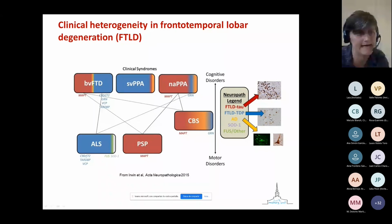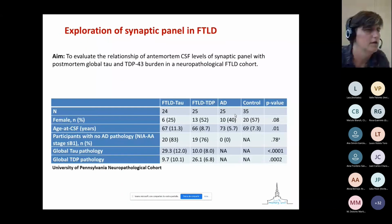So we contacted some collaborators at the University of Pennsylvania who have a cohort of antemortem CSF and postmortem tissue from patients with FTLD-tau, FTLD-TDP, and Alzheimer's disease, and we measured our complete panel, going back to the mass spectrometry assay now so that we could measure the full panel. So here are the details of the cohort. As I mentioned, we have FTLD-tau, TDP, AD, and controls. These have antemortem CSF and postmortem brain tissue.